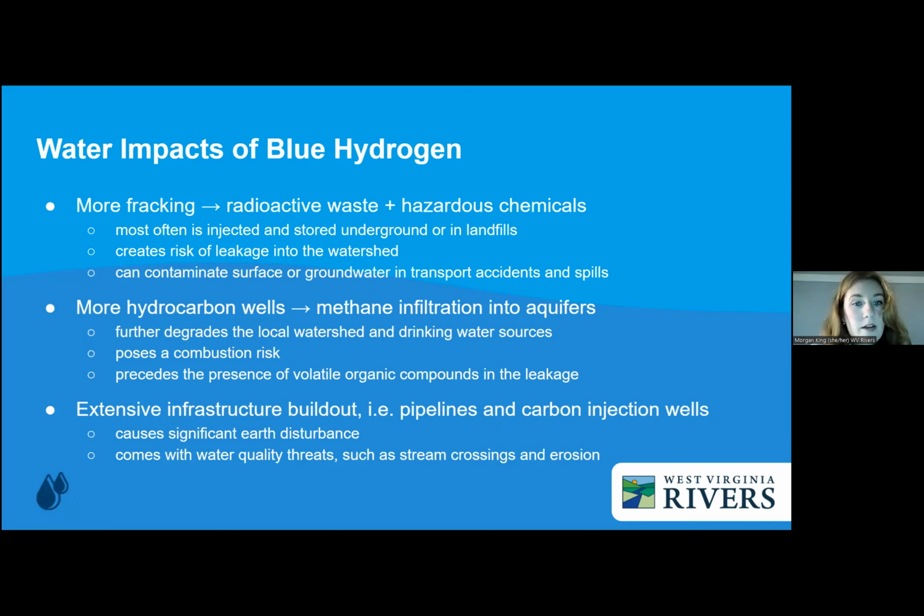Even more, as we see more fracking around blue hydrogen, we'll see more radioactive waste and chemicals. We touched on the health impacts in the previous slide, but there are direct water impacts from those chemicals, given that they're injected and stored underground or in landfills. There's a leakage risk and risk of groundwater and surface contamination. Even more, with more hydrocarbon wells, there's the risk of methane infiltration into the aquifers, which degrades the watershed, poses a combustion risk, and is also an indicator of the presence of other toxic chemicals like volatile organic compounds in the leakage. Even more, as I mentioned earlier, there's going to be a need for an extensive infrastructure build-out with blue hydrogen. And the increasing amount of those pipelines will disturb the earth and come with water quality threats like stream crossings and erosion.